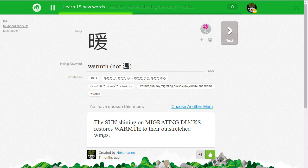For the word warmth, here we have a sun. We already see these are bird claws or a flock, but we're going to combine these together to be a flock of birds, because like birds and then friendship. So I just think migrating ducks are a flock of migrating birds. So the sun shines on migrating ducks to restore the warmth of their outstretched wings. Let's say because they're following the sun. Let's say they're migrating in the winter to follow the warmth of the sun, if you want to. So sun and migrating ducks or migrating birds.